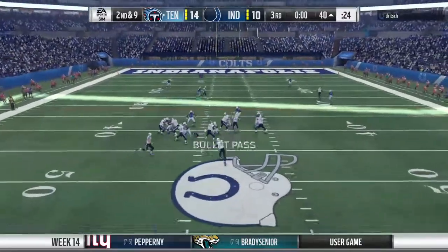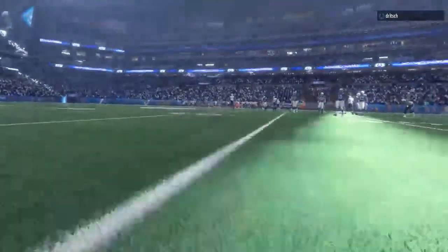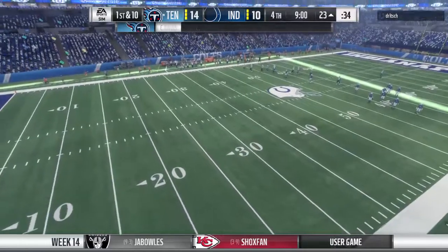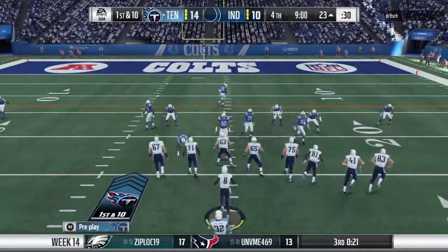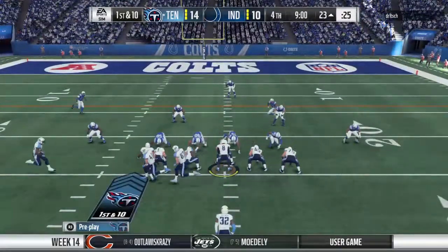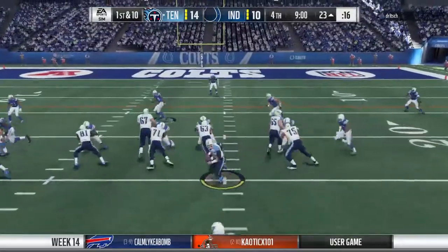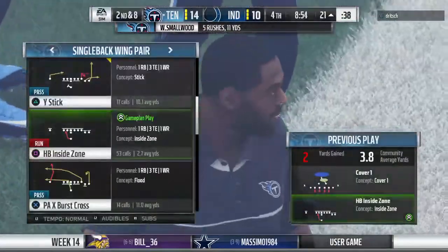They go play action. Mariota. And Davis has it over the middle. And he'll be brought down on what's going to turn out to be the final play of this third. Smallwood. And he'll be taken down near the 20 at the 21. 2 yards on the carry there.